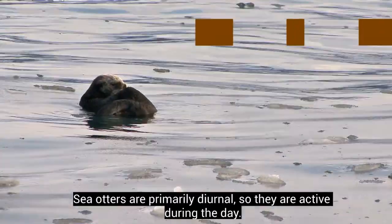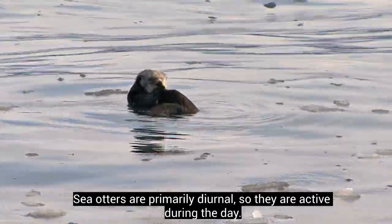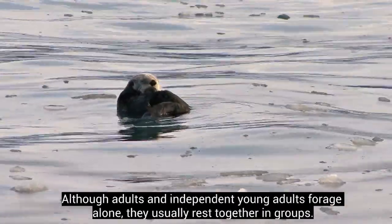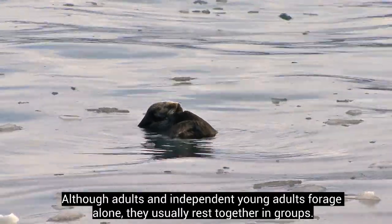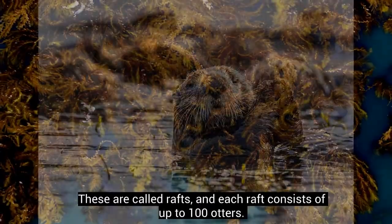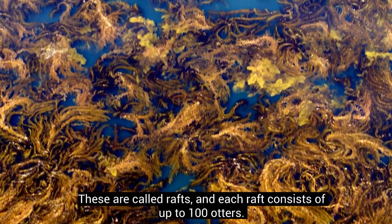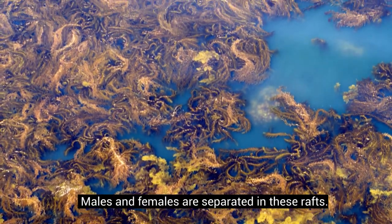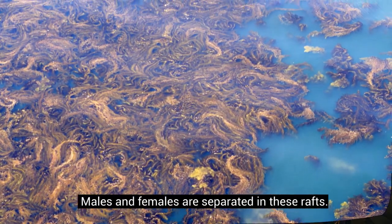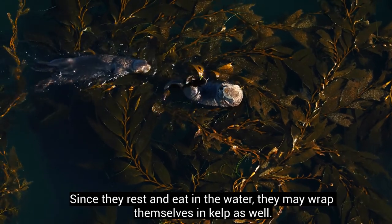Sea otters are primarily diurnal, so they are active during the day. Although adults and independent young adults forage alone, they usually rest together in groups. These are called rafts, and each raft consists of up to 100 otters. Males and females are separated in these rafts. Since they rest and eat in the water, they may wrap themselves in kelp as well.